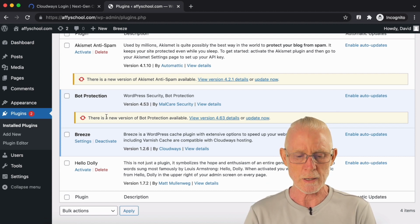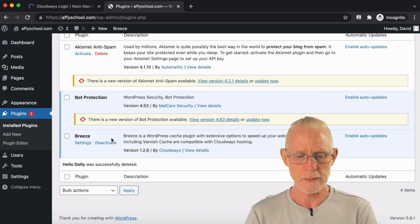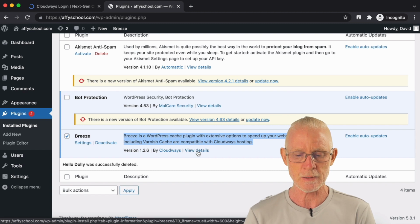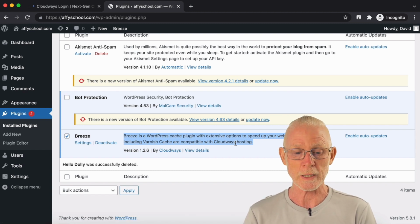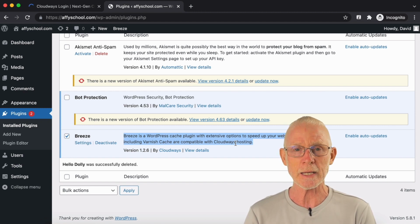Now, let's get rid of what we don't want. Hello Dolly, let's get rid of that. It's an old historic plugin from the original creators of WordPress, so they like to put it in there. It's the first thing I delete, which is sad but true. But we do appreciate WordPress. It's a great system. Breeze is loaded by Cloudways. It's a plugin that will allow you to cache. You can see over here there's a lot of information, plus view details will give you a lot more information about these things. Now, we're going to replace this plugin with another one. If you don't want to replace it, Breeze is actually an okay plugin. Not the best, but it's pretty okay to good. It does a good result, and it comes with Cloudways. It connects with Cloudways. But we're going to deactivate this one.